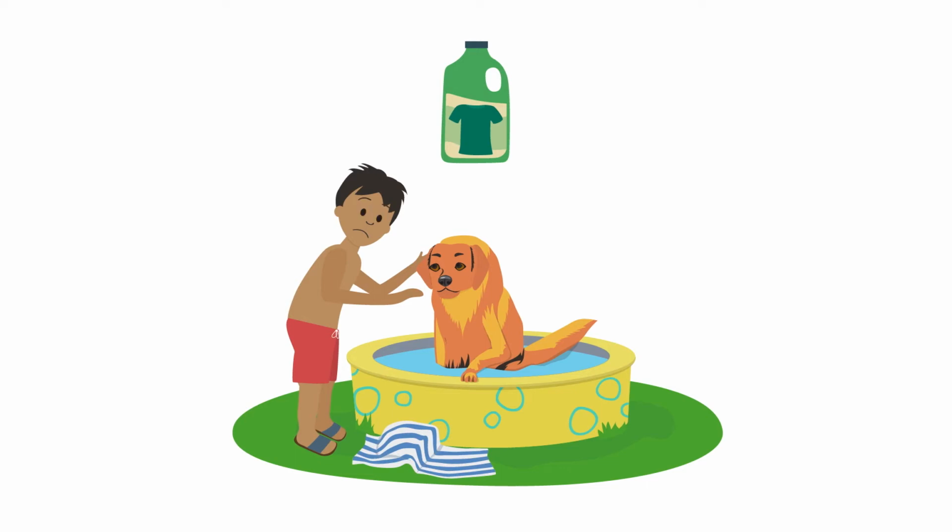Alex looks at the bottle. Oops, this is our laundry detergent. Sorry, I should have asked for the blue bottle. If Alex had asked for the blue bottle, he would have received the correct bottle the first time.